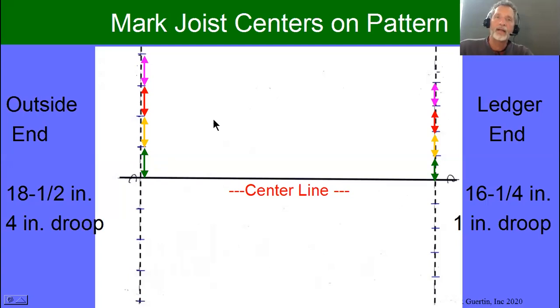Then I'm back to my piece of plastic, those dotted lines that were set about a foot in from each end, even though the scale's a little off on here. And then those chalk lines are going to be the depth of that deck. So let's say it's 12 feet from our ledger board out to our rim board where the gutter is going to be. And then I'm going to step off from a center line those distances. So this is my ledger end over here. So I'm going to go 16 and a quarter, make a mark, 16 and a quarter, make another mark, another 16 and a quarter, make a mark, and so on all the way up.